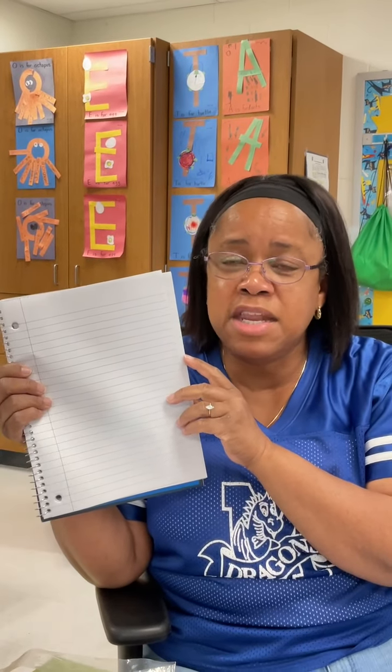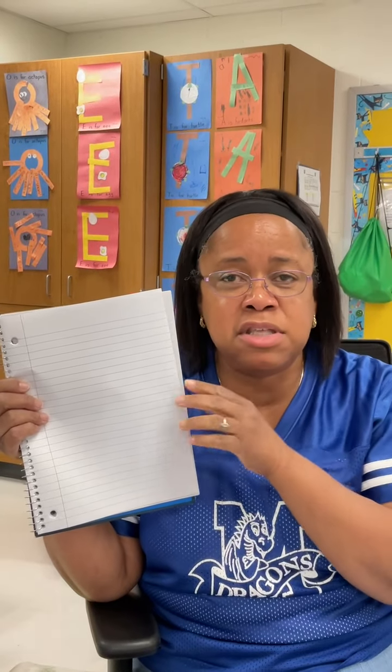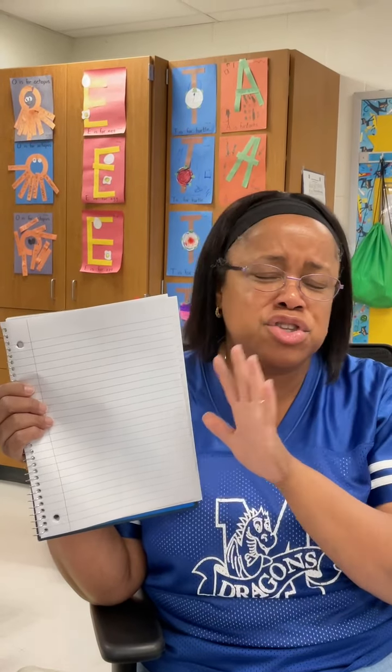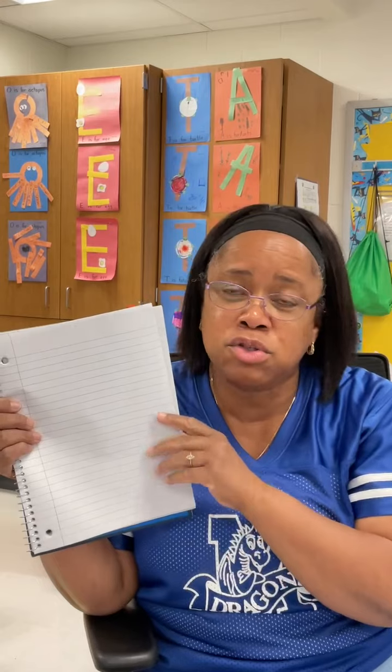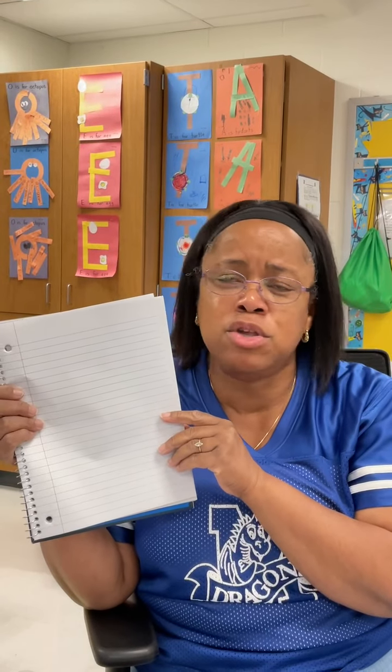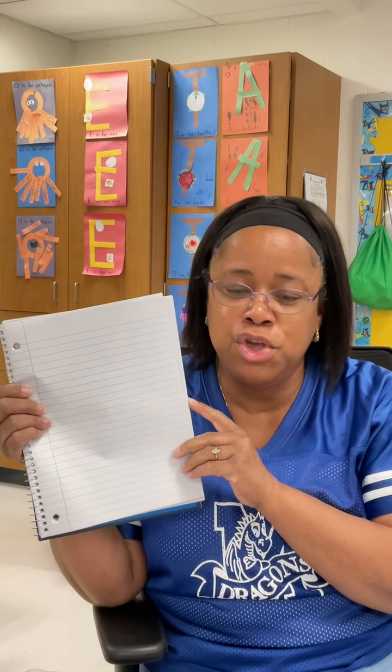That is the beginning of associating the sounds that we hear to the letters that they make for words. Don't stress yourself out trying to get them to spell it correctly, because your child will be crying, you'll be crying, and you have holes all in your paper from erasing. We don't want to stress you or your child. We want this to be enjoyable time together, you and your son or daughter.